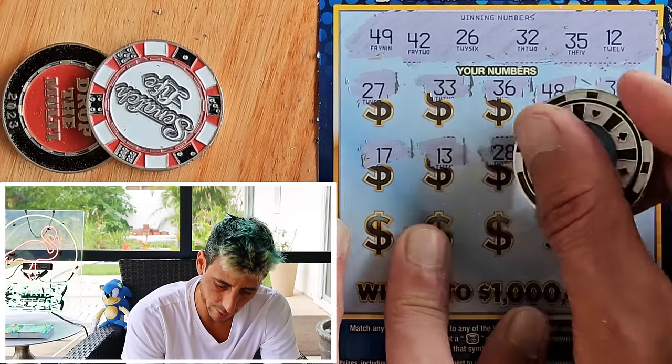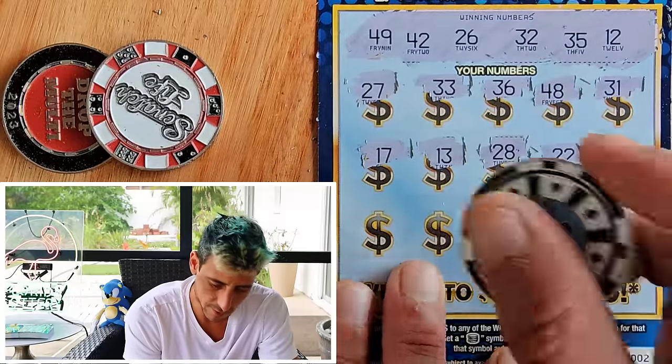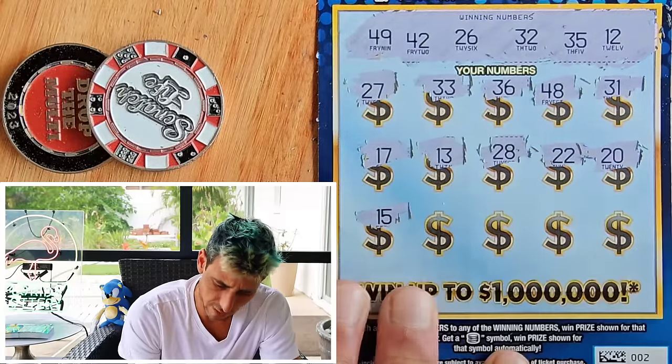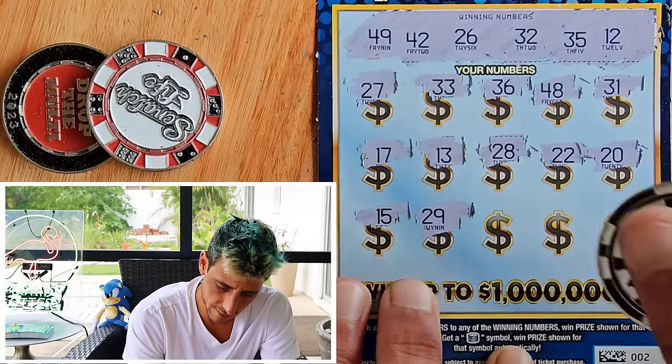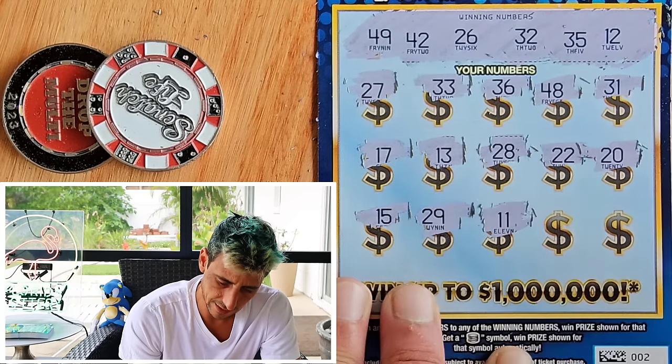22. I really like the scratch here. Thin numbers. Big, too. They're big. It's hard to miss it. I don't know. I'm digging it. You leave off.